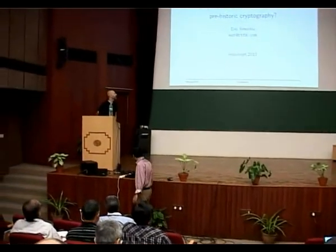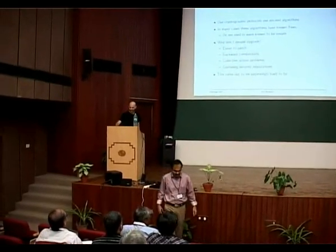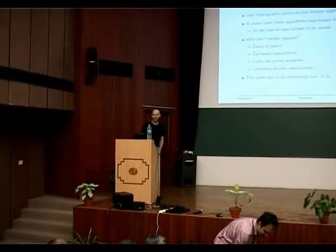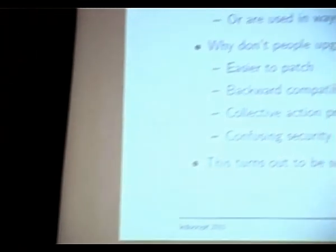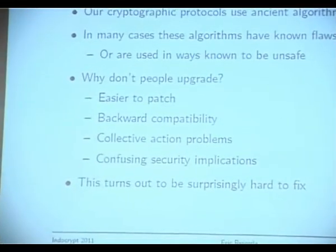So, let's see if this works. Great. So, I'm not a cryptographer. I like to tell people I'm a plumber. I work in communication security, which has about the same relationship to cryptography as plumbing has to hydrodynamics, right? Cryptographers build primitives, and we just stick them together and screw them together, and probably the water all drains on the floor.